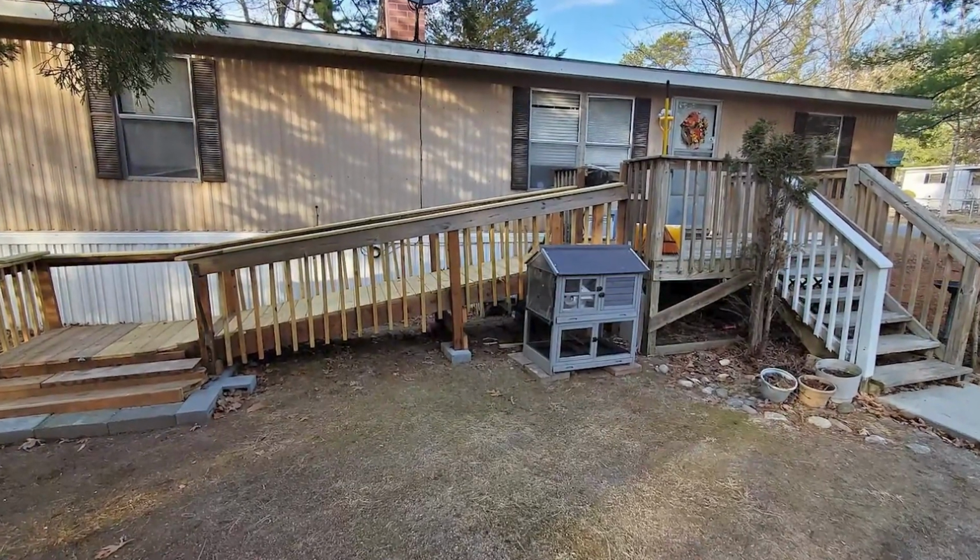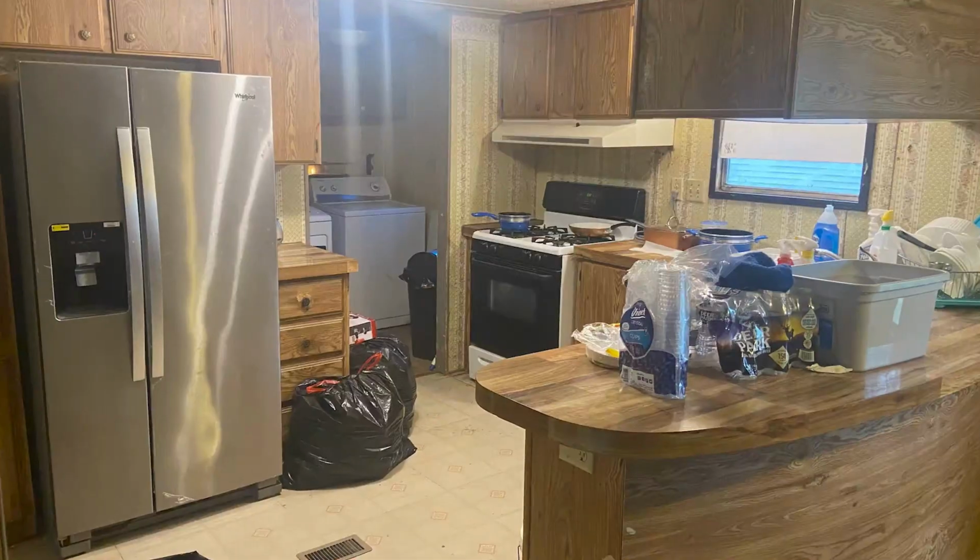And this manager liked me, and she let me know that the person who lived in this home passed away, and the kids now own the home and they're going to be selling it. I said, awesome. I was actually already in that park that day. She gave me the phone number to the kids. I then called them up and they said they're at the mobile home now.